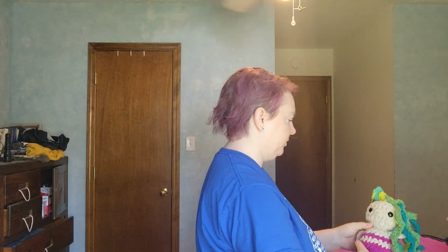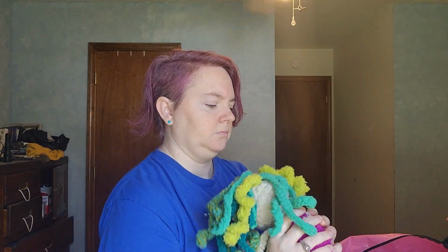Okay, and the rest of this is mostly little turtles. I do have a couple extra one-off things. Let me pull those out first. Okay, so this is a mermaid. I just made this one. I haven't priced her yet. Which pattern was this? Stitch Sister Co. pattern, and I used crazy yarn for her hair. I'm thinking she'll probably be 35 just because of how long the hair took.